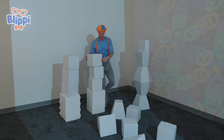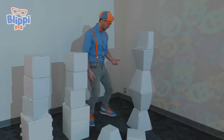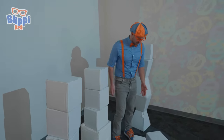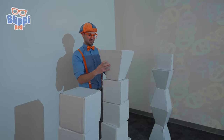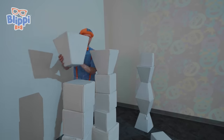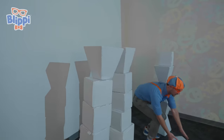Whoa, what is this? Whoa, it looks like a white cube stacked on top of other white cubes. Whoa, and look at this. Looks like someone was here before me. Oh, I have an idea. Why don't I try and make them connect? All right, how about like this? Yeah. Whoa. All right, there we go. Now maybe I can put another cube.